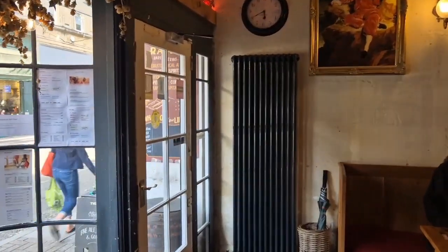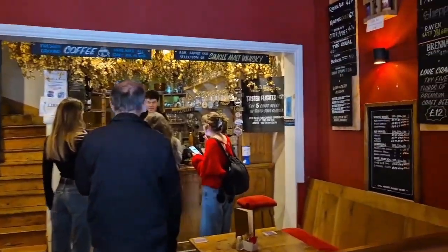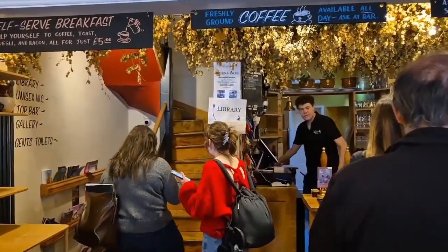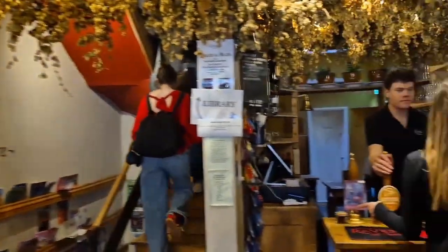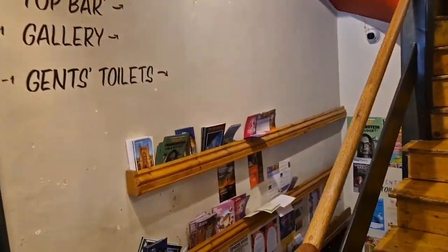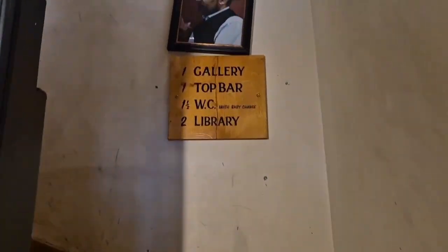So as we wander through, some interesting bits on the walls and stuff as well. But the whole place is pretty impressive, pretty gorgeous. So there's a library upstairs. So library, top bar, gallery. There are some different ales on around this side as well. But yeah, I'm not going down there. We're gonna wander up round this way.